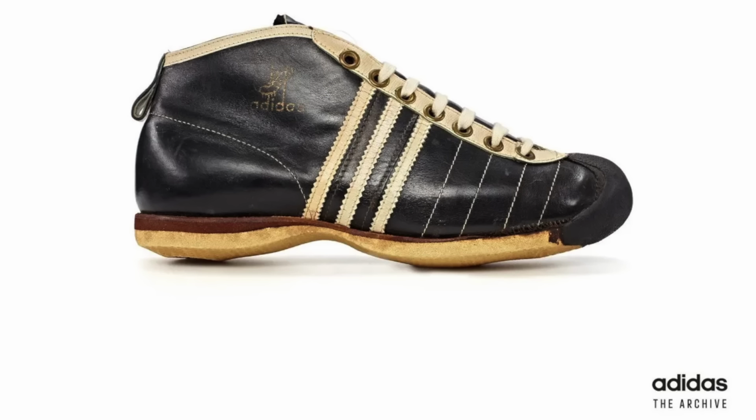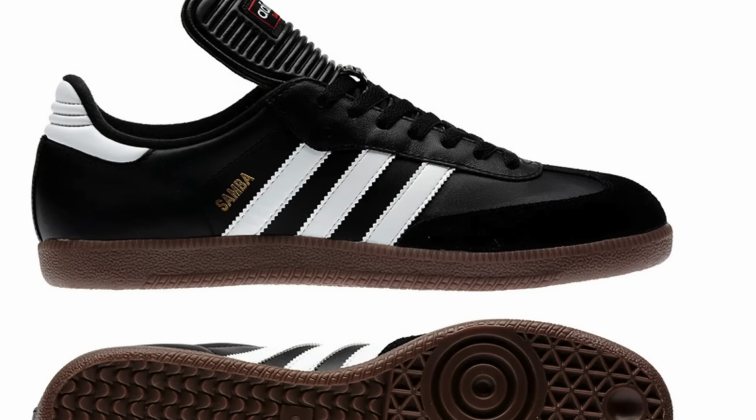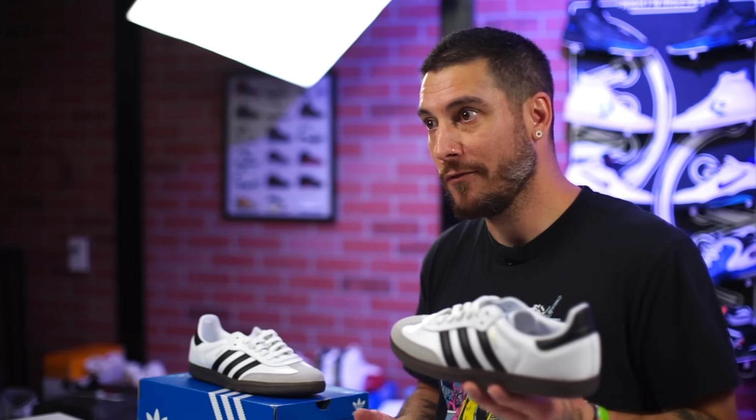Apparently, the shoe itself was enabling players to practice or train on icy or hard ground without ruining a cleat and stuff like that. So I do think that it's an interesting look. They eventually became kind of an indoor football or soccer, if you're American, type of shoe. And now obviously they have transitioned into something trendy, even though they have been a staple on the feet of many people for decades.